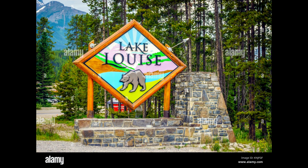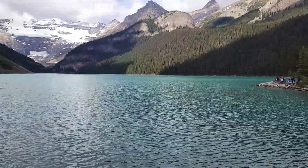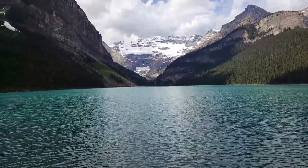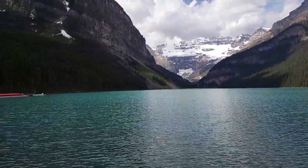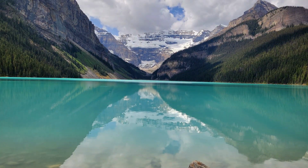Lake Louise is, of course, one of the highlights of a trip to Banff. It is absolutely a beautiful place, and you really can't tell it from these pictures, but there were a lot of people there. Not nearly as many as there will be in the summer, but there was still a pretty good crowd.